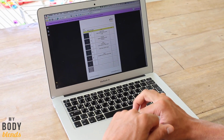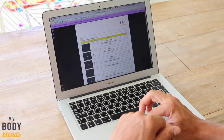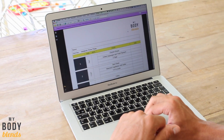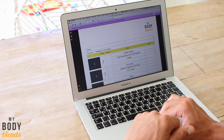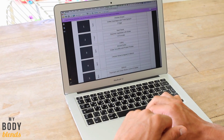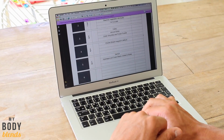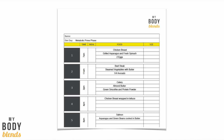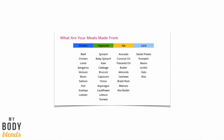And so simply going into this example meal plan for the metabolic priming phase, you can see that we've just broken into some really good quality lean meats at every single meal. You can see that meal number 3 is throwing some protein powder in with a green smoothie with some almond butter and celery sticks. So each meal has a good quality protein. There are some great veggies being added along and the good quality fats as well, where the fats are eggs, avocado, almond butter, and even butter along with some good salmon as well.